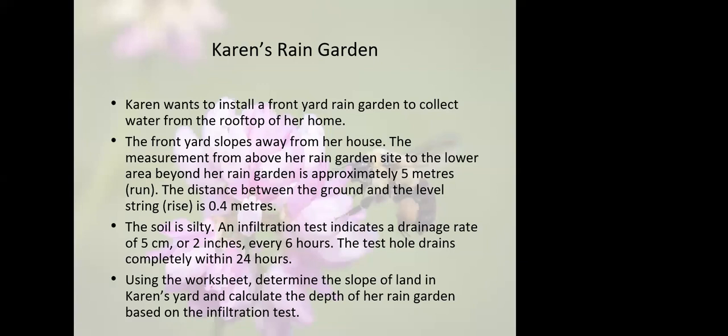Second point is that the soil is silty, so she's got pretty good moderate drainage. An infiltration test indicates a drainage rate of 5 centimeters or 2 inches every 6 hours. And then she came back the next day at the same time and noticed that the test hole drains completely within 24 hours. So we'll have to figure out how many centimeters or inches are draining in a 24-hour period. Okay, so using the worksheet, determine the slope of land in Karen's yard and calculate the depth of her rain garden based on the infiltration test.